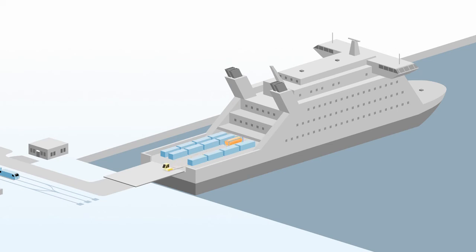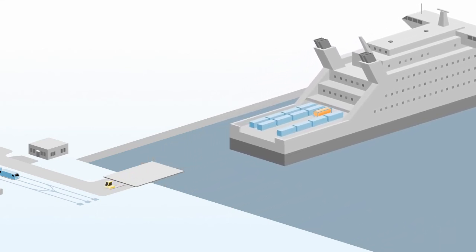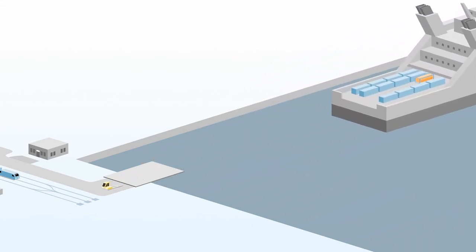When the ship has been loaded, it casts off and heads to the next port, where another change of mode of transport will take place.